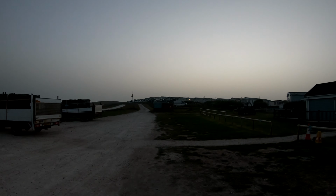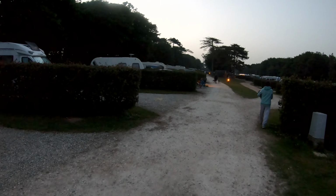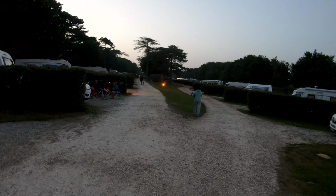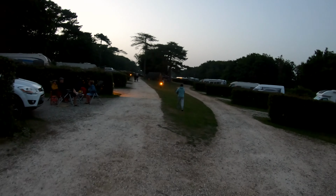Abbey Field carried on. It's getting a bit late now. What time is it? It's 9:45, so losing light, so quality might be a bit crap. So I'll put it all in and just cut what I need.